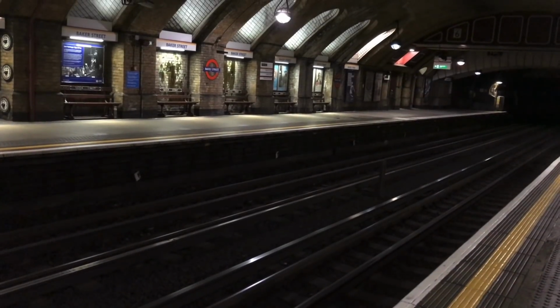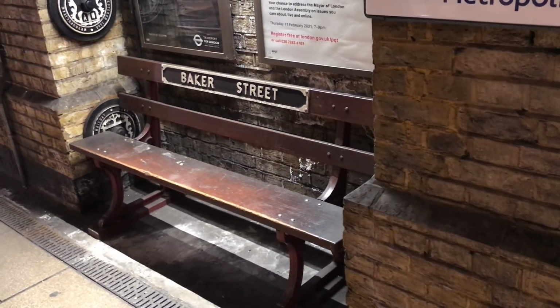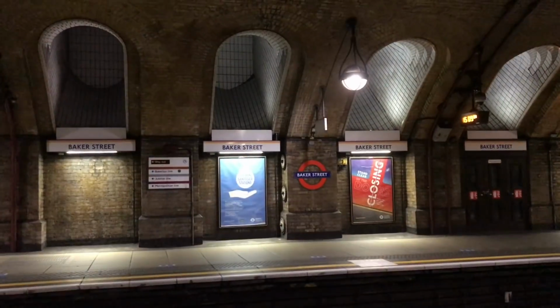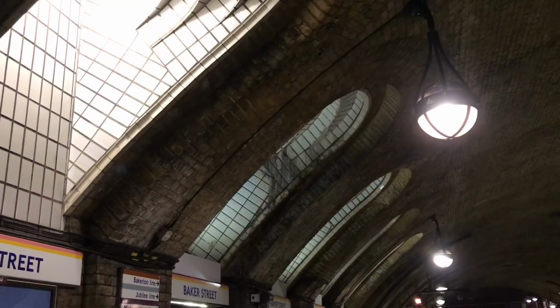This is Baker Street, the oldest station on the Underground, and to my mind, one of the most characterful. In 2016, these platforms, now used by the Circle and Hammersmith and City lines, were voted at number 4 on a poll of London transport design icons. Oh, sorry, that should be Transport for London's design icon. You know what I mean.